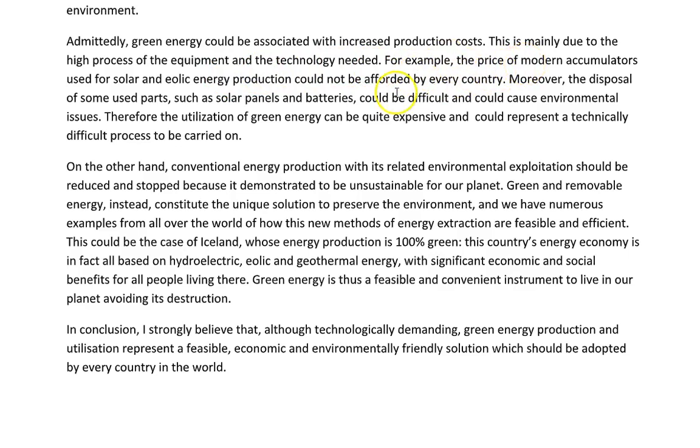Moreover, the disposal of some used parts, such as solar panels and batteries, could be difficult and could cause environmental issues. Therefore, the utilisation of green energy can be quite expensive and could represent a technically difficult process to be carried on. A technically difficult process to maintain. Okay, so to keep going for a long time. Okay, well done, good.